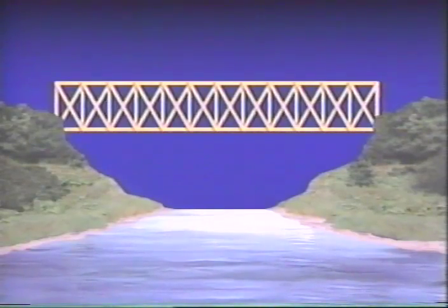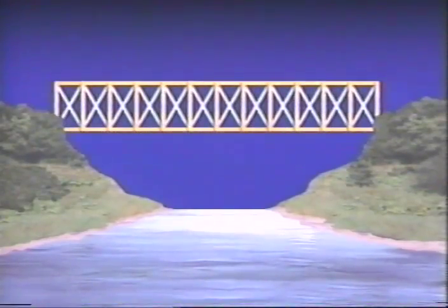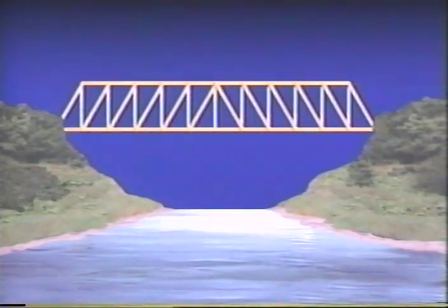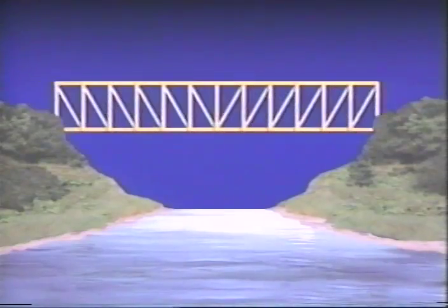Very soon, Thomas Pratt, Howe's rival in truss design, came along and said, "I think you're wrong. I think it's the verticals that should be compressed and the diagonals that are stretched." Soon both Howe and Pratt had taken more pieces out of their truss designs, but there were still more members than they needed.